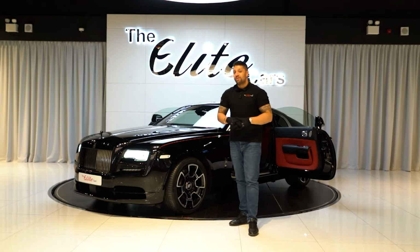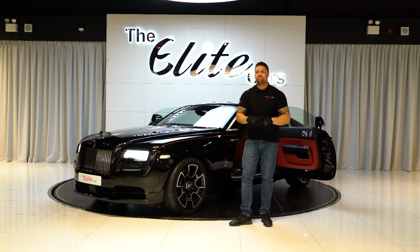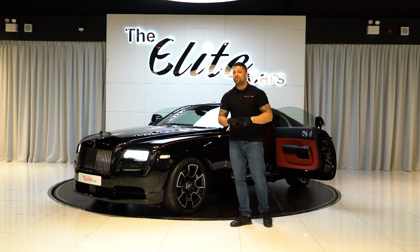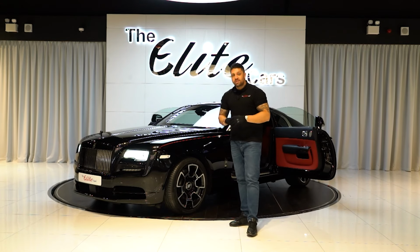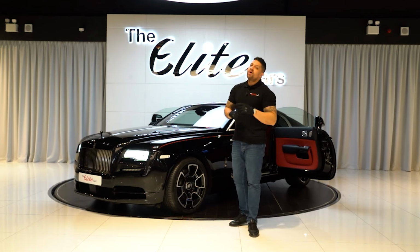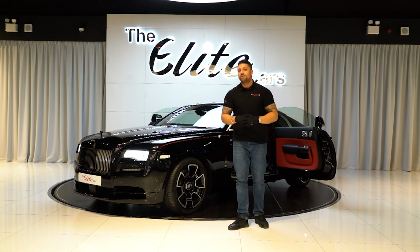But who do you think does it better, Bentley or Rolls-Royce? Let me know in the comments, man. I'm really interested to see what you think. Both are absolutely phenomenal at what they do. However, guys, this Wraith, this black badge, we can ship it to you anywhere in the world. And if you want to come and visit us, you are more than welcome to. We're located in Abu Dhabi and in Dubai.